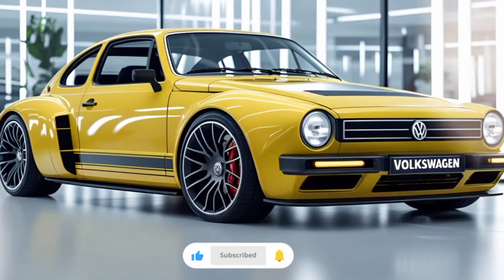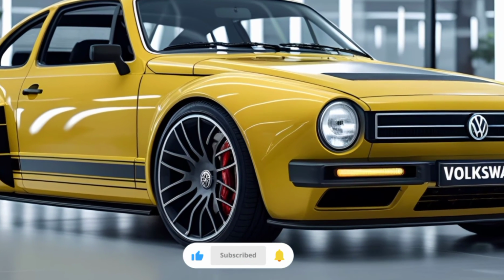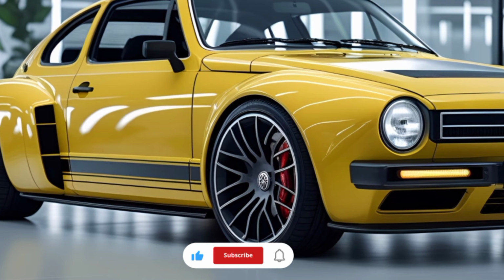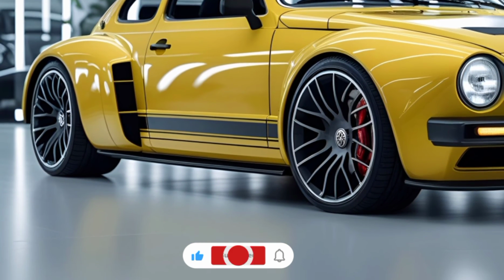The handling feels sharp and responsive thanks to its near 50-50 weight distribution and adaptive suspension. Whether you're carving through back roads or cruising the highway, the Karmann Ghia feels planted and agile.